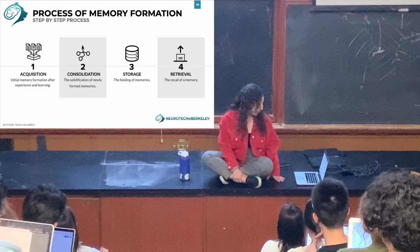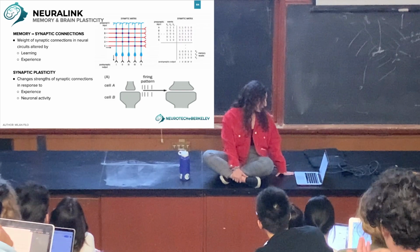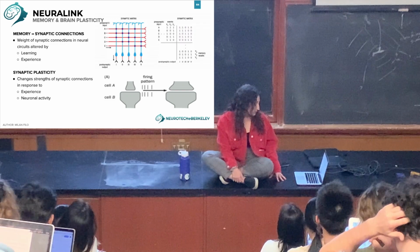And to apply this to neurotech, we have the company Neuralink, which is a startup, and they are studying memory and brain plasticity. So there's this idea that memory is stored as strings of synaptic connections in neural circuits, and that learning alters the ways of these synaptic connections based on our experiences.